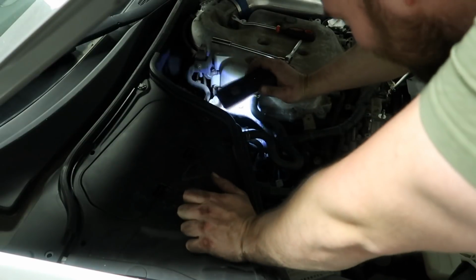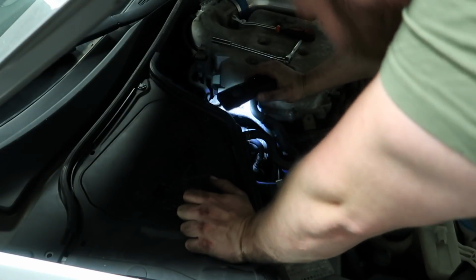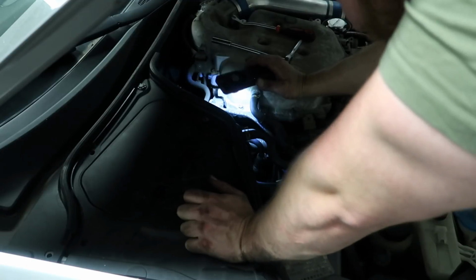Pull out just to give myself a little more room to work with. The rear one on this side, it's kind of tight. I think we'll get it. We'll unplug the electrical first, and then we can open that up.